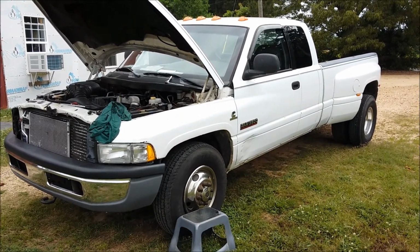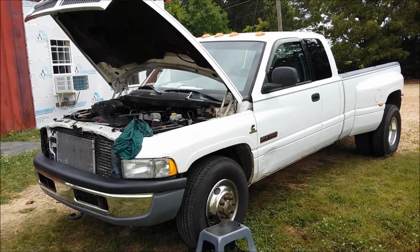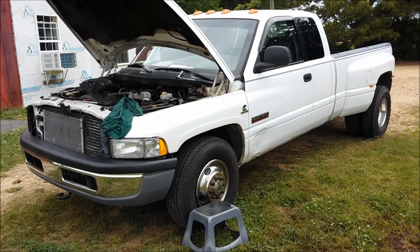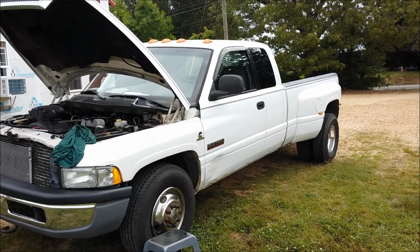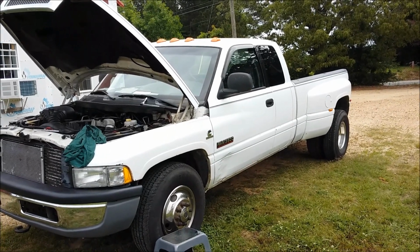Today I'm working on my 2000 model Dodge Ram 3500 pickup with a Cummins 5.9 engine in it. About a year ago, I noticed it was starting to lose power a little bit, but I had sold my big horse trailer and I wouldn't do it. I'm driving back and forth to work, so I really didn't pay it much mind.